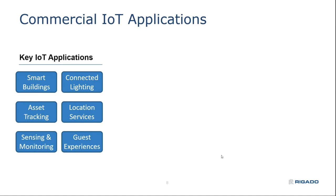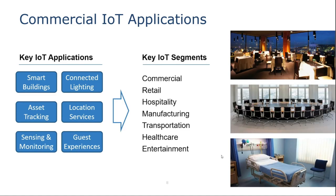And then especially things like guest experiences. And we see that in all kinds of IoT segments, but mostly in retail, hospitality, transportation, healthcare, these sort of places where there are typically large office buildings, a lot of low-power devices distributed within them to collect all this data and then send it to the cloud.